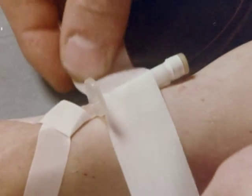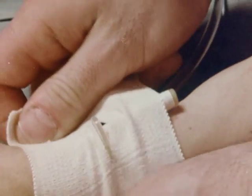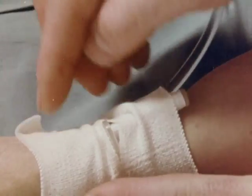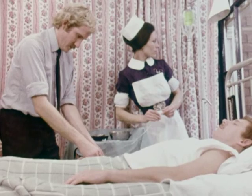A further length of wider tape is used to hold the loop of drip set tubing firmly to the arm. The whole of this is now covered with an adhesive dressing to ensure that any movement of the drip set will not be transmitted to the cannula within the vein.